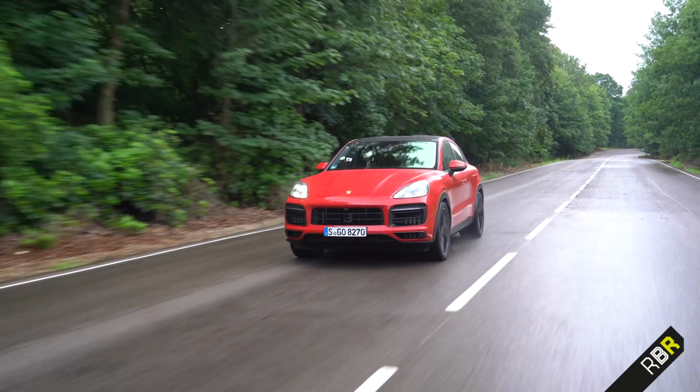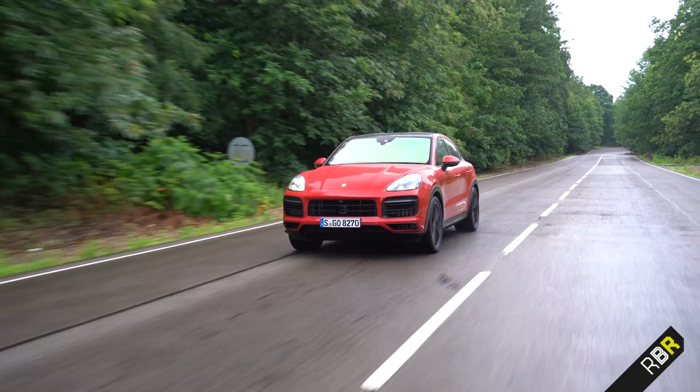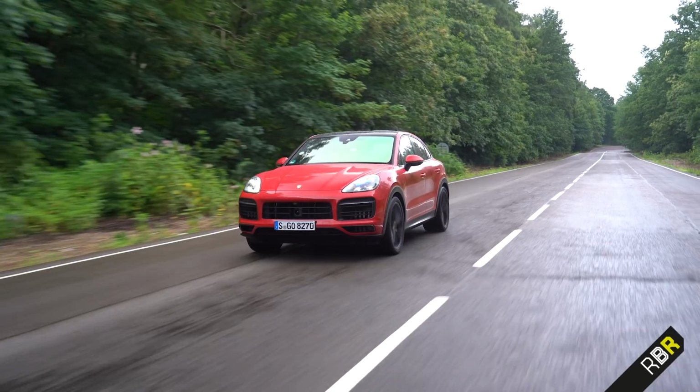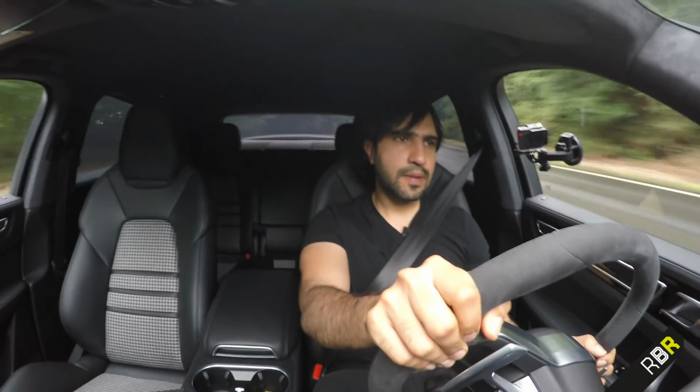I think Porsche's figures, with regards to 0 to 60, etc., are always very conservative. I feel that's once again the case here with Cayenne GTS.